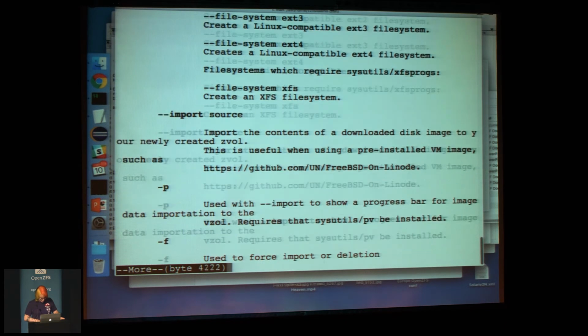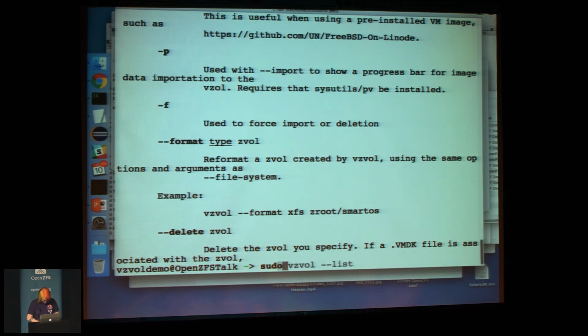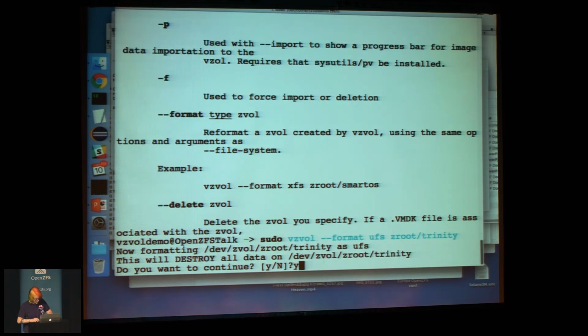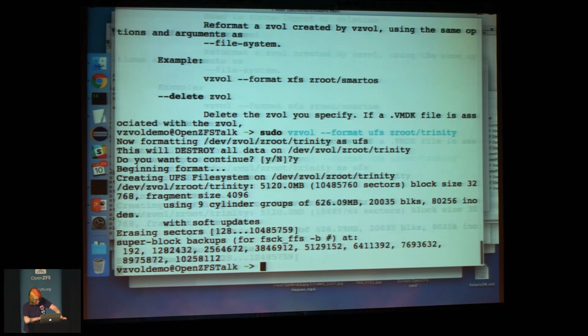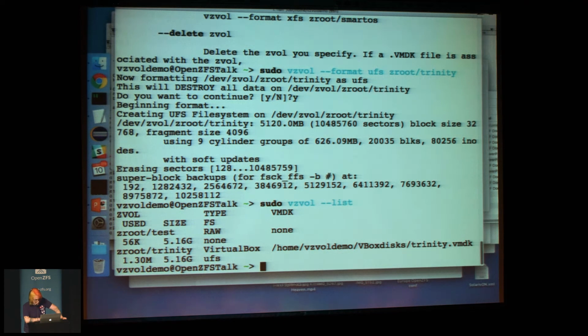Now, if I remember, there should be a format option there. Oh, sorry, UFS. So it'll ask you if you want to destroy everything. It's going to freak out a little bit, and then it prompts you. You can override it with the dash F flag. That's more for automation, like if you're using this as part of another script. Otherwise, probably let it ask you. Now we can go back to list. Sorry for the terrible output, but if you look now under FS, it's showing UFS. So it's perfectly usable as a UFS disk on just about anything.